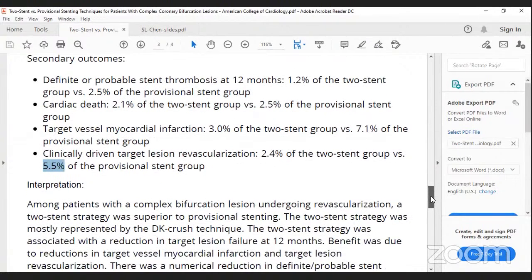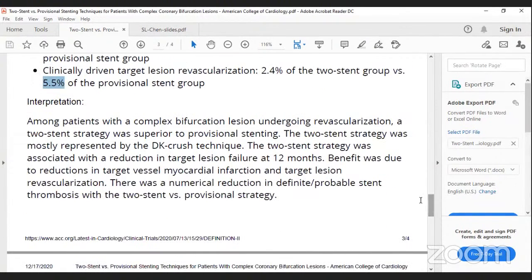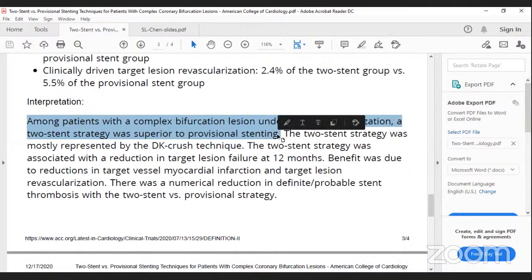What the ACC, this is from the ACC I extracted, interpreted that among the patients with a complex bifurcation lesion undergoing revascularization, a two-stent strategy was superior to provisional stent. And this is very important. We are speaking about the complex bifurcation lesion. And this complex bifurcation lesion, in the flow chart by the European Bifurcation Club and by the revascularization guidelines, would advise you to perform a two-stent strategy.